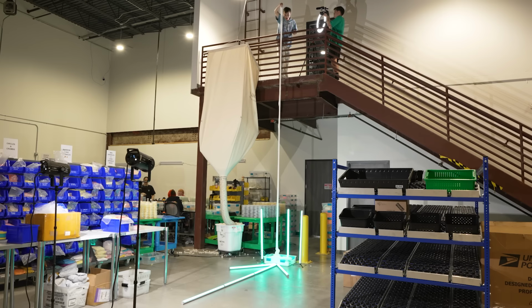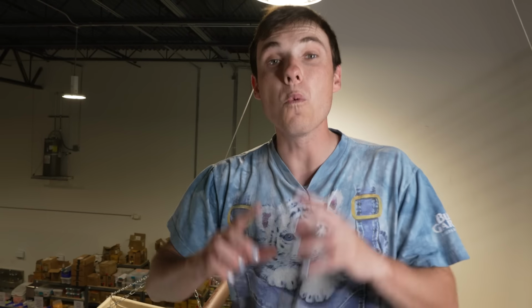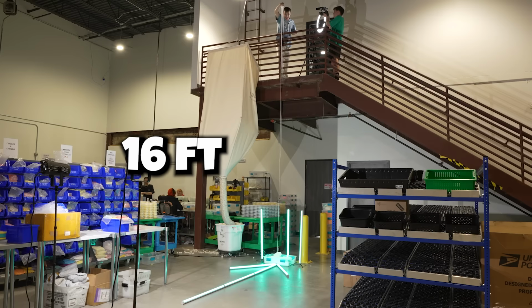Gravity's taking over. Oh, we nailed that. That is the world's tallest slime drizzle at 16 feet, 6 inches. Let's go on to the next one.